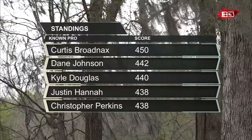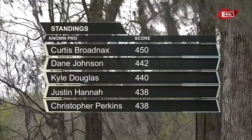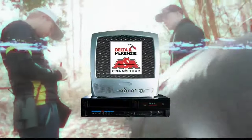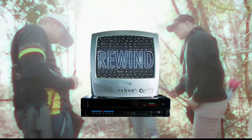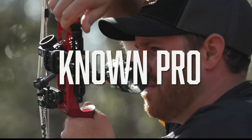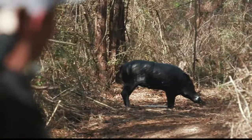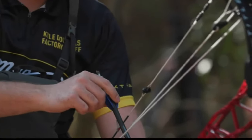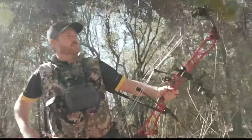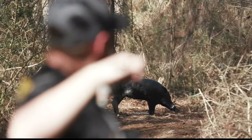Now let's take a look at what happened last time we had our Known Pro category, which was in Foley, Alabama. The competition in the Known Pro division seems to ramp up every year. After qualifications, Kyle Douglas went into the shootdown with a score of 60 up, which used to be a score that seemed unreachable. Now it has become common.